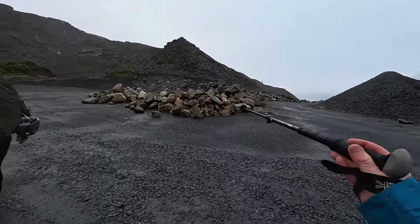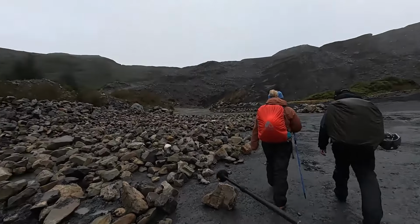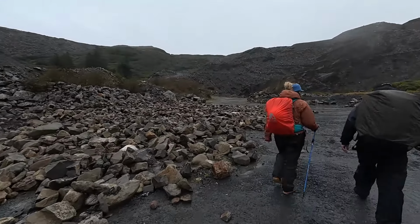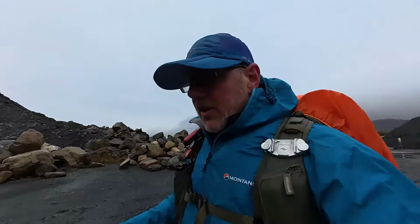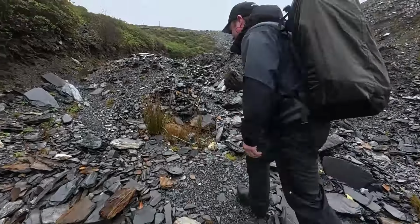But this stuff is still being used. They're still using the quarry slag, all the slag heaps and stuff like that. They're using it for crush and run and road repairs and gravel, you know, that sort of stuff. So it's good that they're still using the wastes from the 1800s. They're still using those wastes now, and obviously all these boulders and things as well.